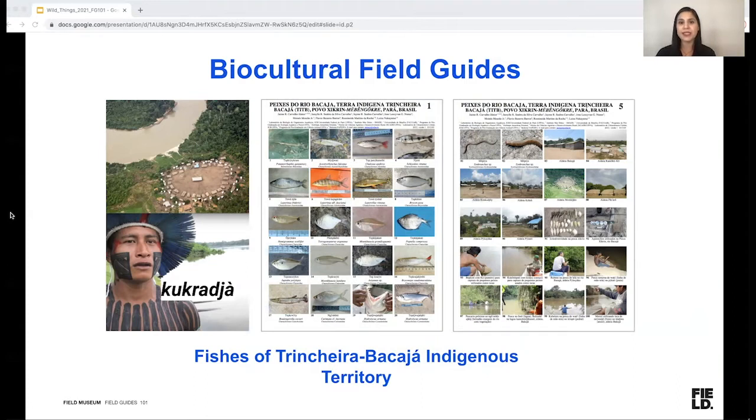Another non-traditional guide is biocultural guides. Biocultural guides reflect an intentional approach to co-develop the guide's content with local community to integrate scientific and traditional knowledge and share it across generations. An example of this is Fishes of Terra Preta, Pacajá indigenous group in the Pará state in Brazil. This guide was produced by Dr. Jaime Carvalho and the Xikrin people. They worked together to include fishing techniques and preserve other local knowledge along with connected scientific information.